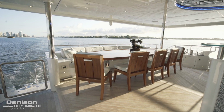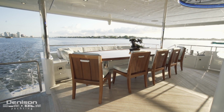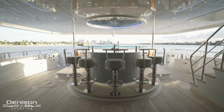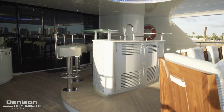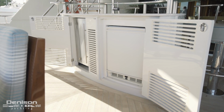Looking to the middle, we see a huge alfresco dinette that can comfortably seat 10 around a durable hardwood table. Next, we come to the bar. Wrapping around the front are 5 bar stools, and whoever is tending the bar has at their disposal a sink, a fridge, and an ice maker.